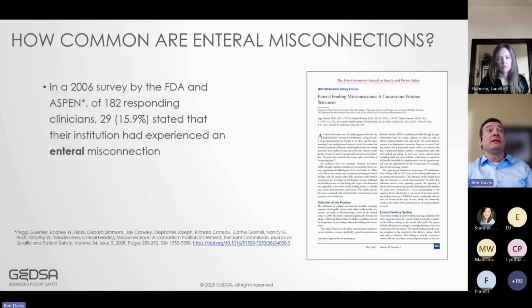So that's what's in the literature. But of course, we know that not all events make it to the literature. Not everything gets reported correctly or gets reported at all. So to really try to get a handle on what the actual occurrence rate is, a survey was done in 2006 by the FDA in Aspen. They had 182 responding clinicians, and of those, about 16% stated that their institution had experienced an enteral misconnection.